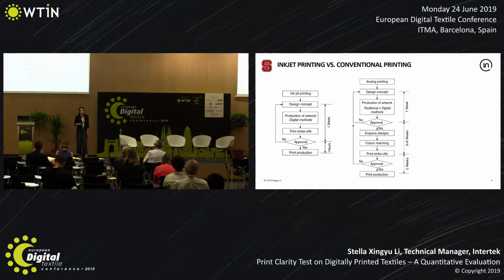So let's compare inkjet printing and conventional printing. Inkjet printing is really fast. It only takes a week or hours to finish. But conventional printing has more steps, like engraved design, color matching, and print strike off, and it wastes a lot of time. It takes up to 11 weeks to finish.